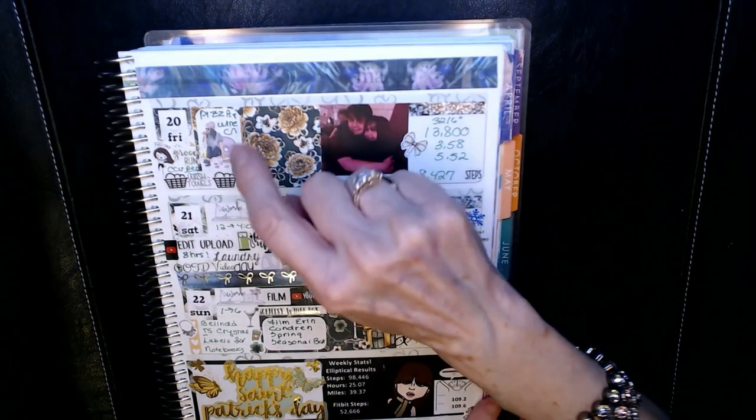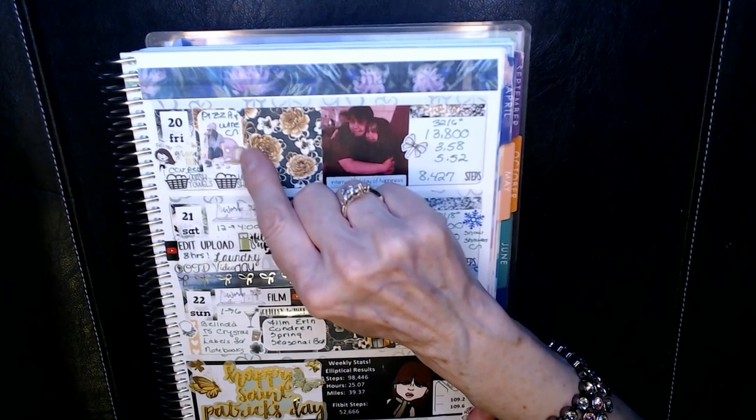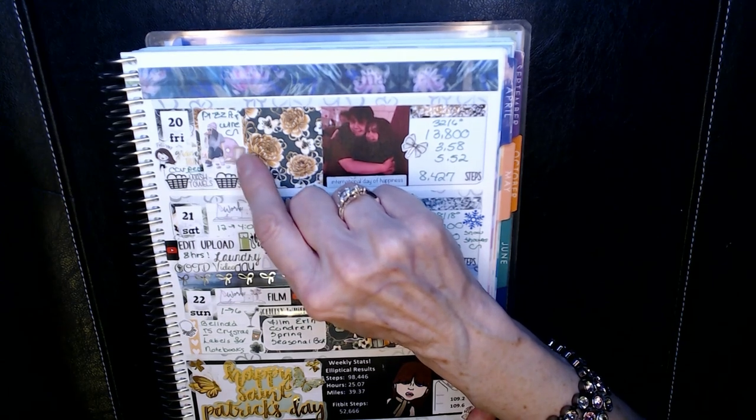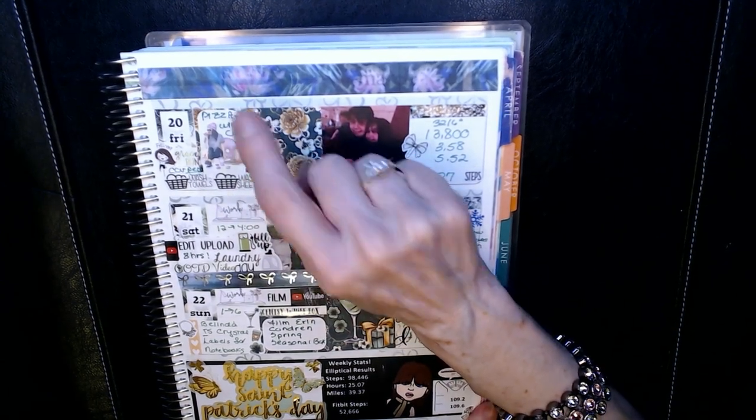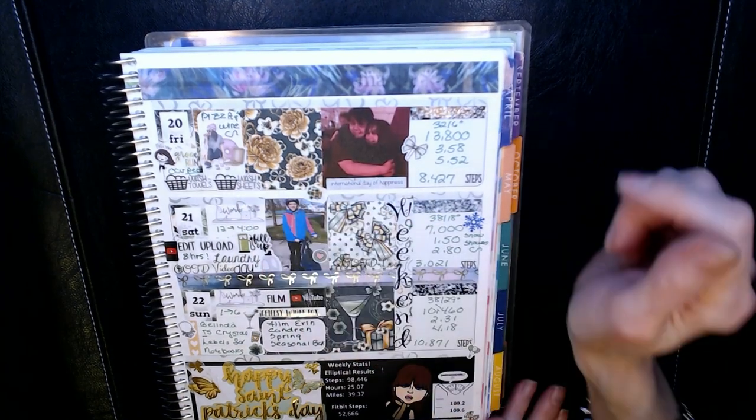I got this cheat girl here eating pizza because I did stop and get another pizza. This is getting to be a habit. This is bad. Anyway, I got another pizza at Papa Murphy's and I had to wash it down with something, so I had wine with it.